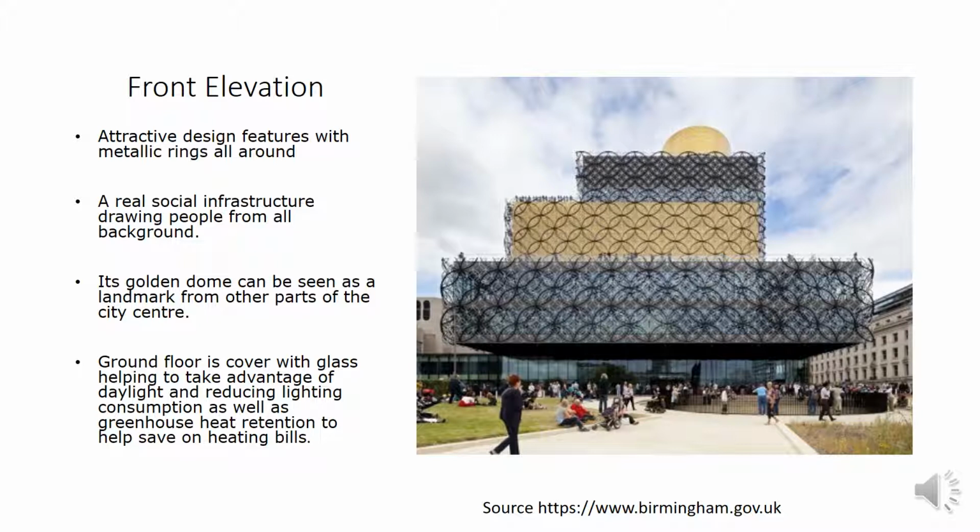Now, if you notice, the bottom of the ground floor is mainly covered with glass all around, and that is also a method to harvest daylight and therefore reduce lighting consumption within the premises. We can also go further by mentioning greenhouse heat retention. That is during the winter when there's sunlight.